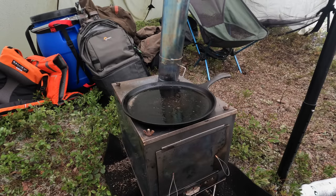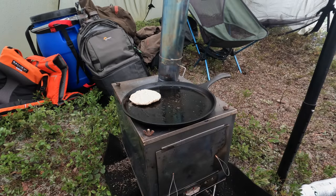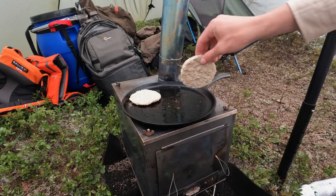Alrighty, so for breakfast, we've got two sausage patties and two eggs. I'm still pretty full actually from that big dinner last night. So I might share some of this with Lando.